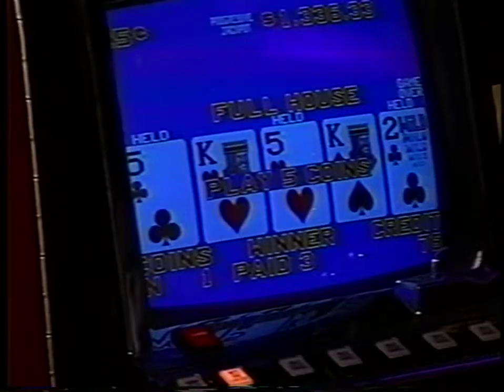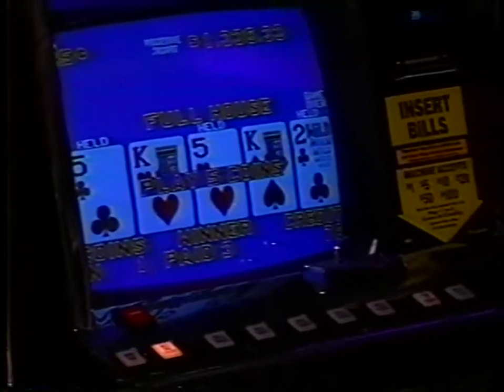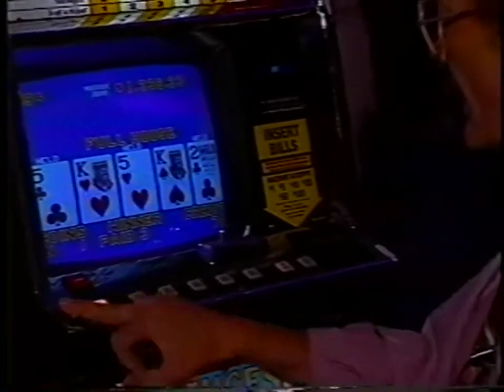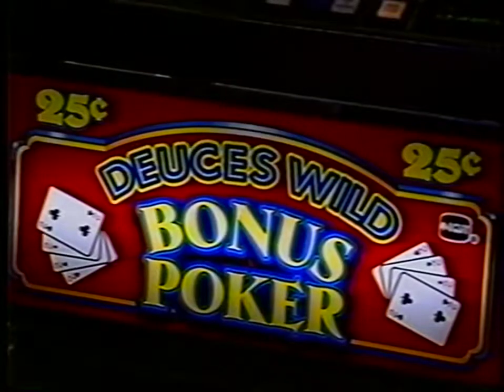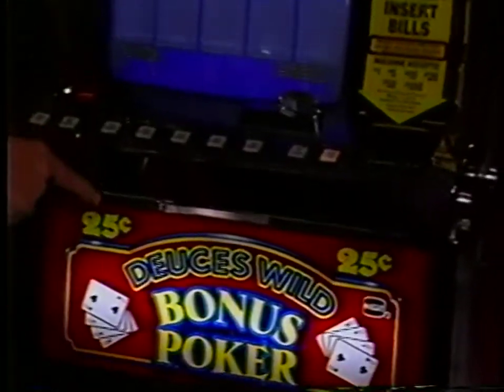As you can see, it's just fun. It's interesting and exciting. Look around, and I'll show you another Deuces Wild bonus machine right now. Let's get our money out. Cash out. All right. Okay, here's the Deuces Wild bonus poker machines.